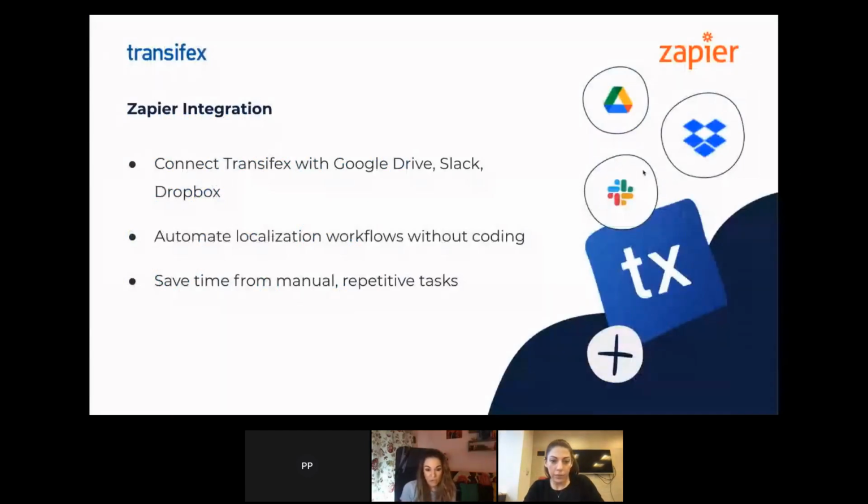Zapier is not a new integration for Transifex, but we improved that even more, and now it's publicly available to everyone. It's worth highlighting that you can connect Transifex with tools like Google Drive, Slack, Dropbox, allowing you to automate notifications, as well as your localization workflow without coding. That way, you can save time from manual and repeated tasks and spend more time on the rewarding aspects of your work.